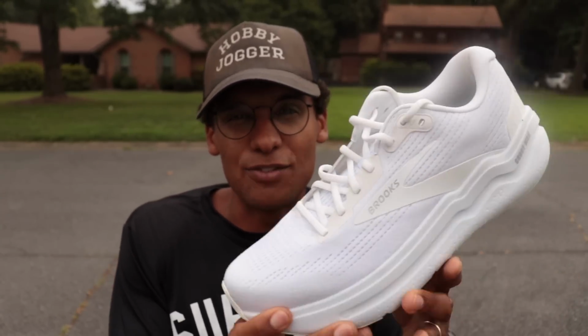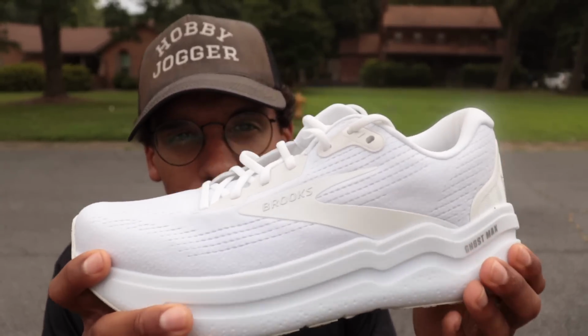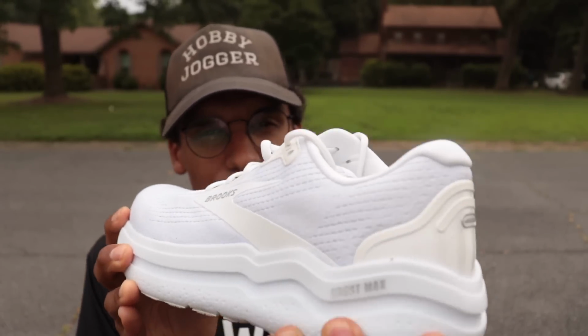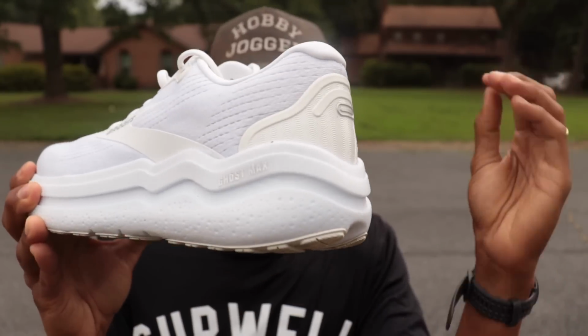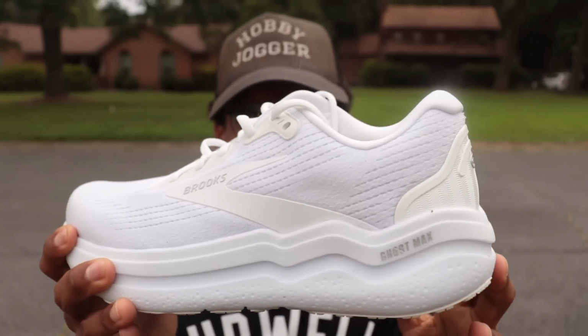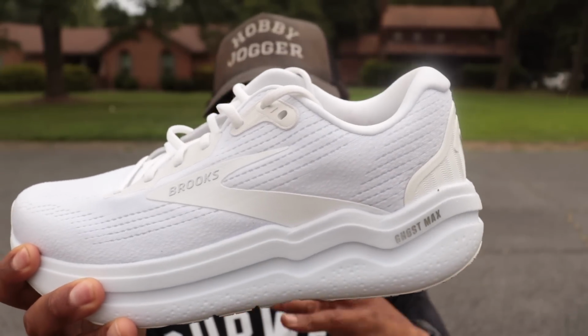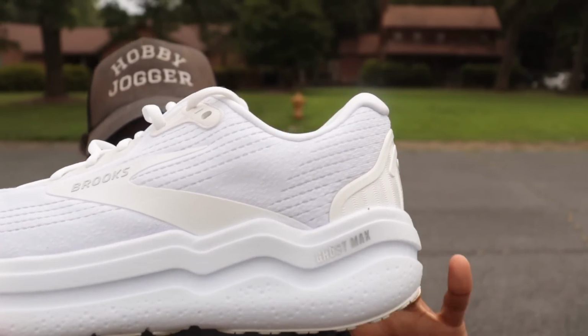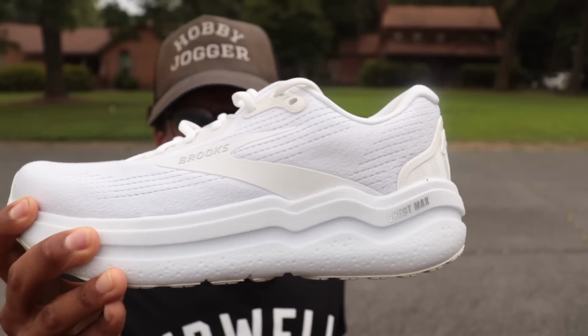Then the Glycerin, if you do need a little bit more heel support, they have the GTS version of the Glycerin for stability. The stability on this was solid, but it is not a stability shoe. So if you're an aggressive heel striker or need some more support out in the back, I would go for the Glycerin. But man, if you want something that's good for daily miles, good for steady miles, probably going to be good for walking, I'll have to test it out, this is going to be a great pick.